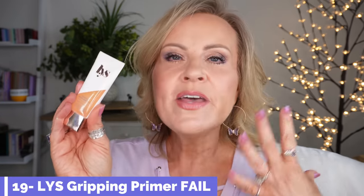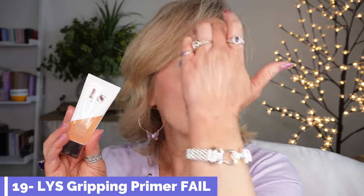And then another fail was from LYS. This is their Gripping Primer. This peeled underneath my makeup. So even when I was trying to rub it in and get my pores kind of blurred out, press it into my pores like you do when you're doing your makeup, it peeled up almost immediately.